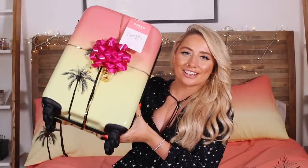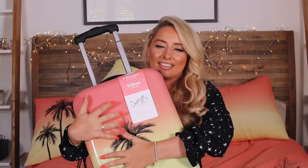So next up, we have my carry-on suitcase. I think this is genuinely the cutest case ever. Obviously, it doesn't come with a bow. Primark have clearly wrapped this up for me, so thank you very much. Even the handle and stuff. I need to take this bow off so I can show you. It's just so nice, like all the details. This is literally my baby. I'm gonna be taking this everywhere with me.